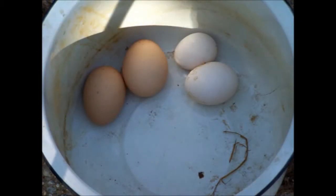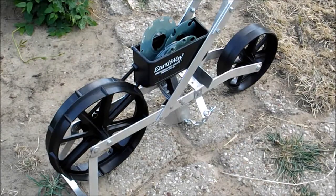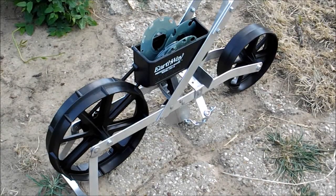If we count the little bantam egg that we watched actually get laid tonight, we only got 4 eggs. I guess my only regret right now is I really don't have anything to plant.